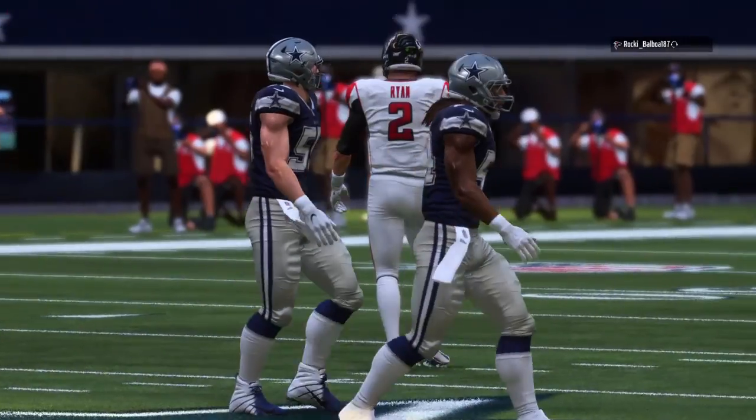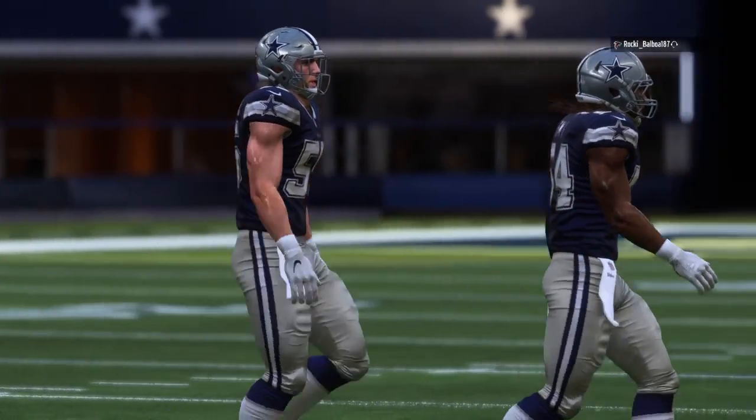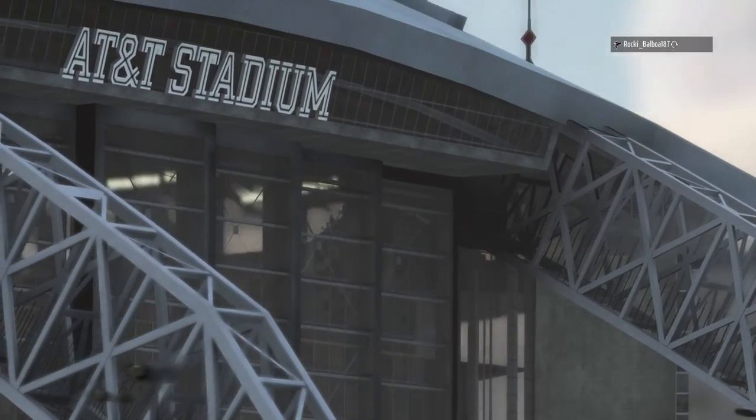Great job defensively. I think he was trying to go through his progressions, find someone to get rid of the football. Before he knew it, he was on his back. So that just brings us right back to what you said in the beginning. A great job defensively. Nowhere to go with the football.